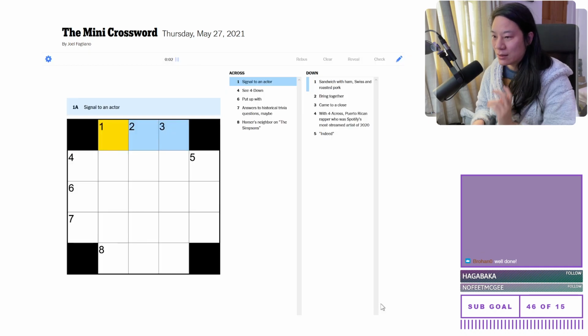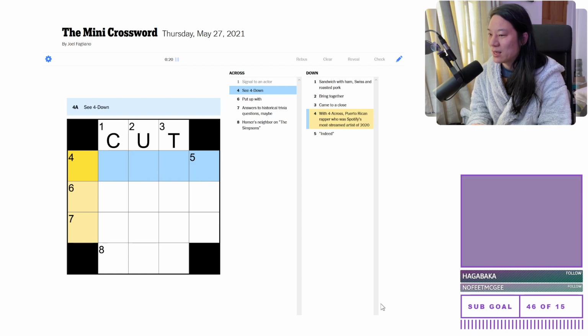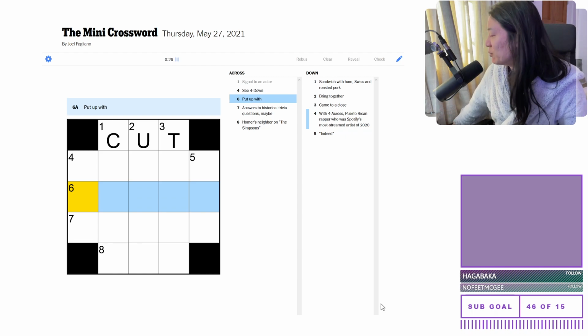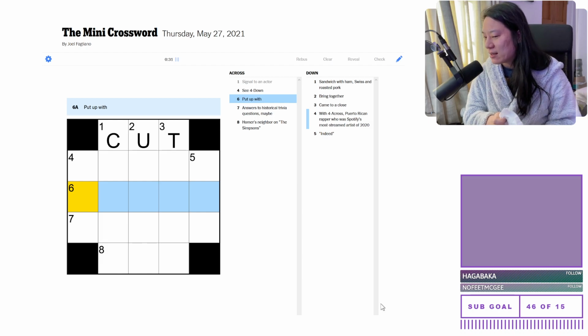Signal to an actor. Cut, maybe? C4 down. With 4 across Puerto Rican... No, hold on. C4 down. Oh, yeah. With 4 across Puerto Rican rapper who was Spotify's most streamed artist of 2020. I don't know. I don't listen to modern music. And when I say modern, I mean anything after the year 2001.